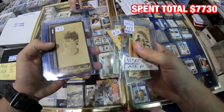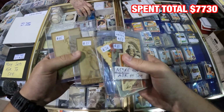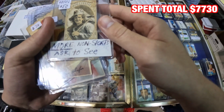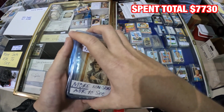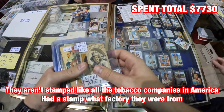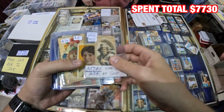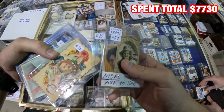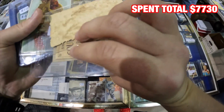One thing I did find out, my wife was a big non-sport collector, but I think I got some of the, anything that came out of London. Yeah, they don't have any. They have hardly any. Well, they have value, but not a whole lot. Well, I was going to say they aren't stamped like all the tobacco companies in America had to stamp what factory they were on. Man, you know a lot about it. Where are you from? Orlando. Really? Yeah. Okay, well, I'll take these.